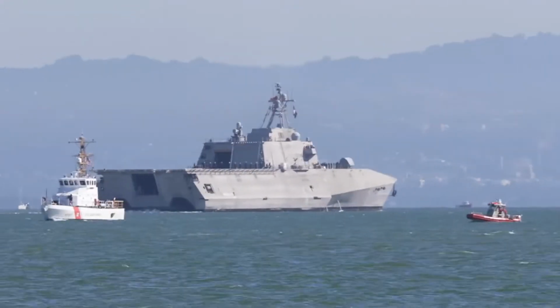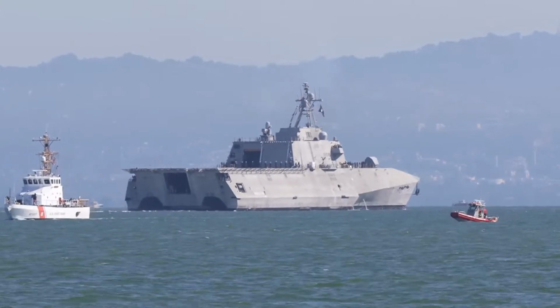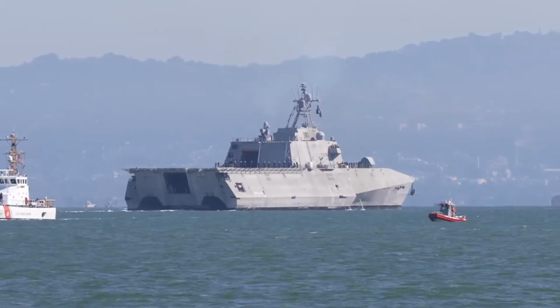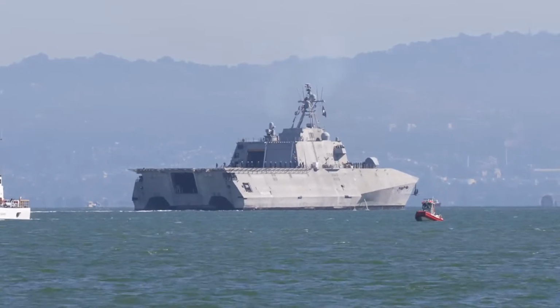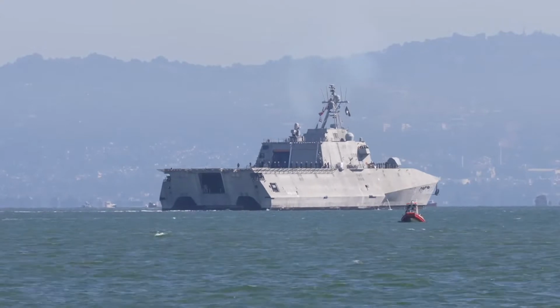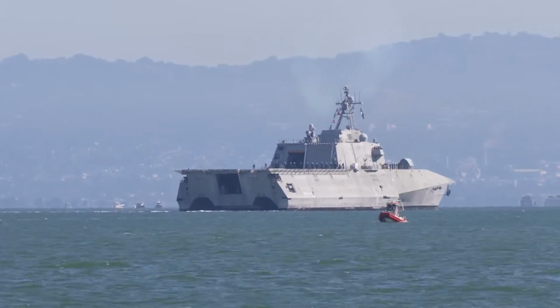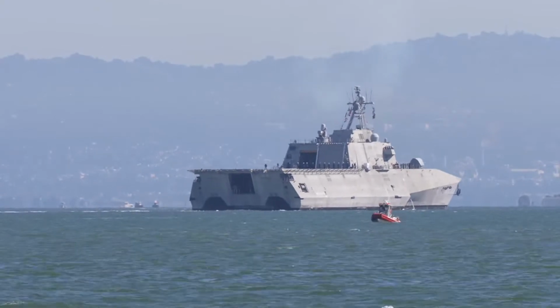The USS Kansas City. Small, fast aluminum ship. There you can see that 3-hull design, that triple hull design. That thing on top is a helicopter hangar. The entire ship, including the flight deck, made of aluminum.